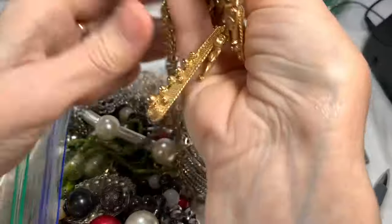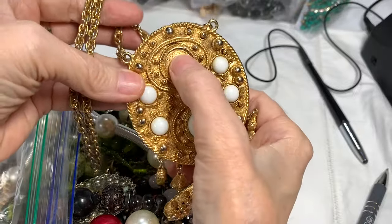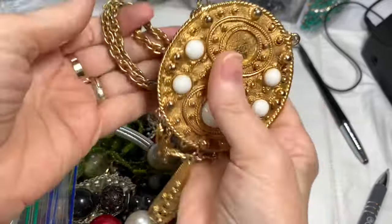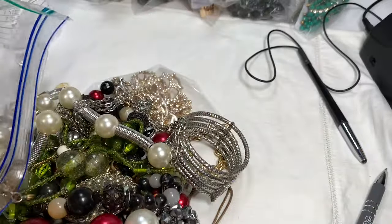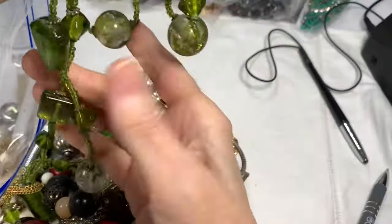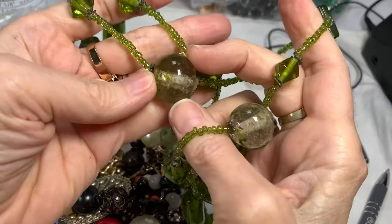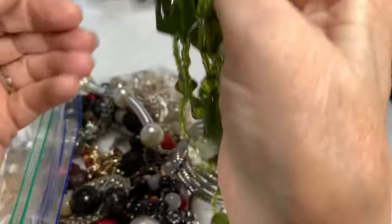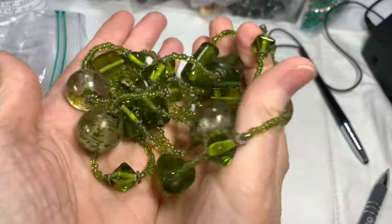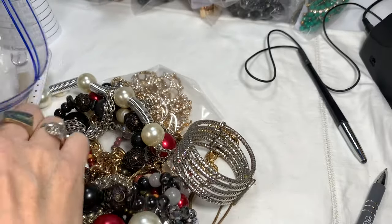This necklace is really fun. And actually, the piece that fell off of right there is in the bag, so you can fix that up. It's heavy, but the chain does have some wear. This is a glass beaded necklace. I really like this, but some of the green is coming off. So someone can use the other beads and maybe even take the rest of the green and have clear, but it's heavy, it's a lot of glass.